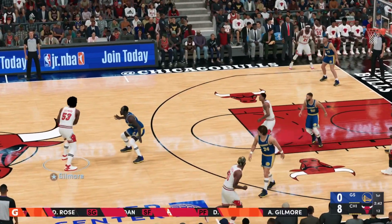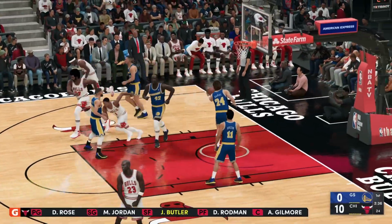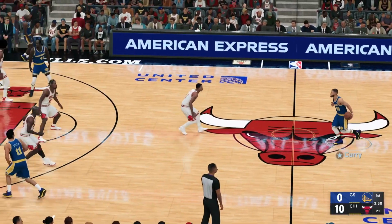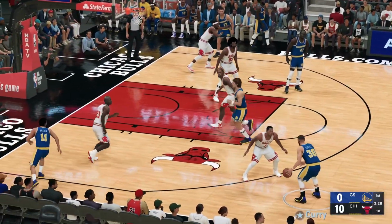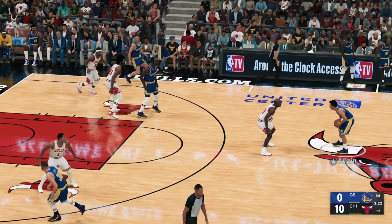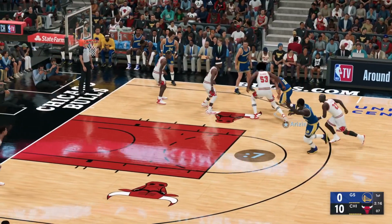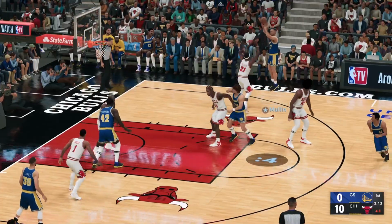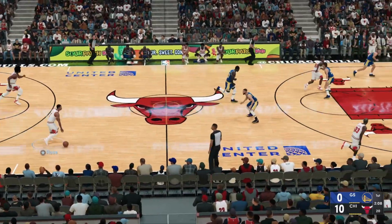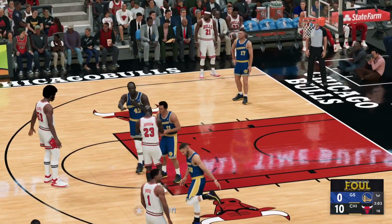Substitution for the Warriors. Gilmore passes to Rose. From the stripe, count it. Defensively, giving up far too many open rhythm looks. Warriors trail by 10. Curry looking it over. Pocket six. Outside, Mullen. Gilmore grabs the miss. They can tack down a few more points onto this run. Yeah, it is starting to become a big Warriors one.